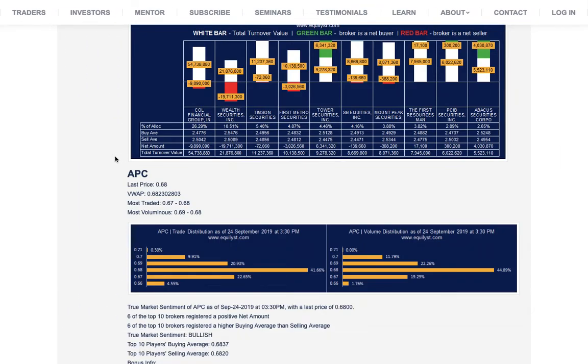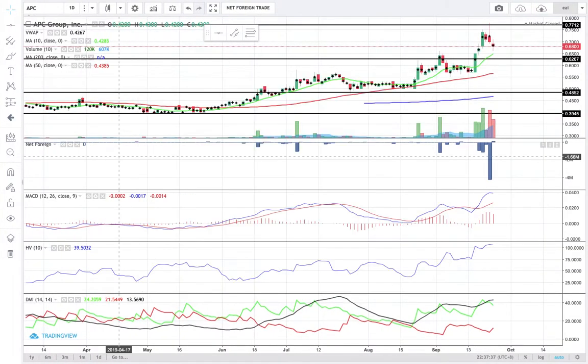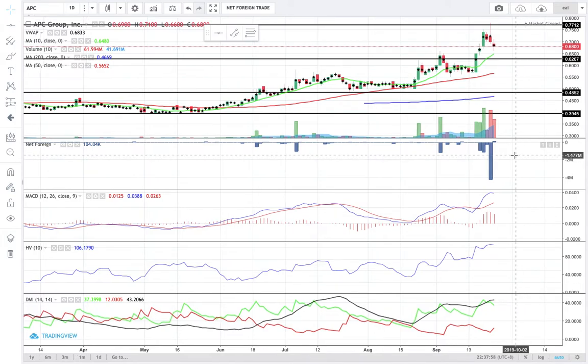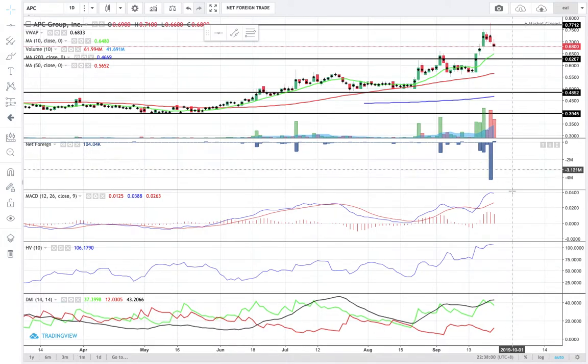Alright, so after PHEN, let's move to APC. It closed today at 0.68. Support is at 0.63. Resistance is at 0.77. Wow, it's still a valid 10 SMACD combo, but as early as now, I'm telling you it's a bearish momentum power indicator. And I'm not going to mention the foreign investors' participation because it's negligible. Risk level is extremely high. So newbies, fast forward. This is not for you.